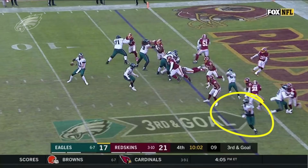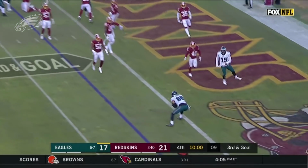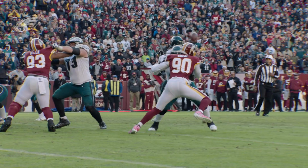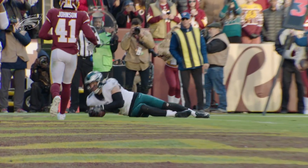No one works with Zach Ertz. So a little bit of a busted coverage here from the Washington Redskins. We'll let this run. You're going to see Carson Wentz get rid of the football. Zach Ertz wide open, 3rd and goal. Eagles get another touchdown, take the lead. They go up 24-21 in the 3rd quarter.